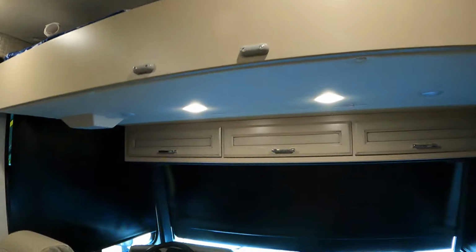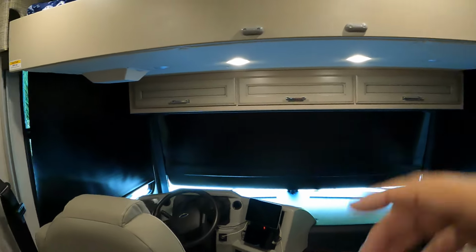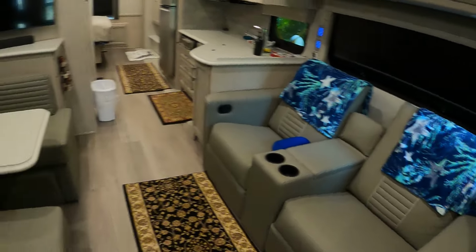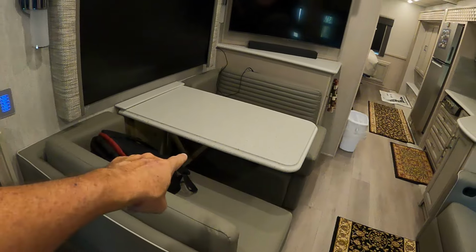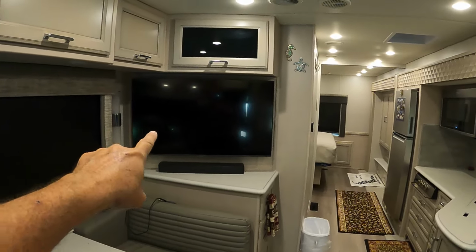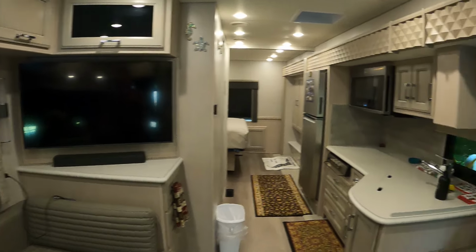We're in the inside of the RV. It's a Newmar Bay Star 3014. So I'll give you a quick little tour, show you what it looks like. We have a loft bed up here. We have some nice theater seats. Dinette that folds down into a bed. We have a TV. It's on a swivel, so we can swivel it out so it's easier to see from the theater seats while you're watching TV.